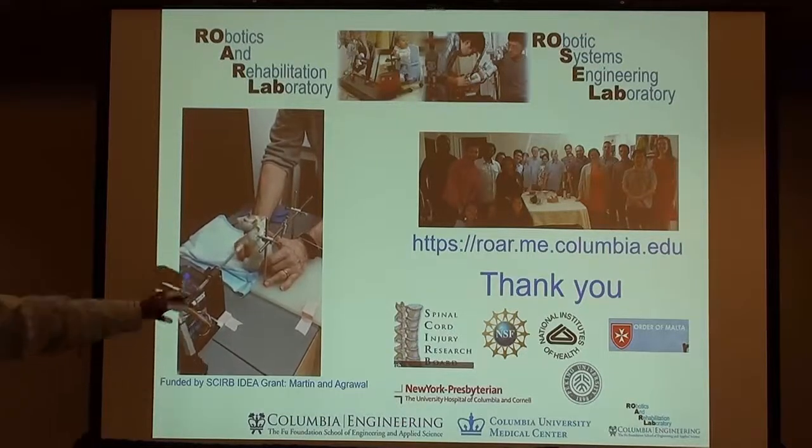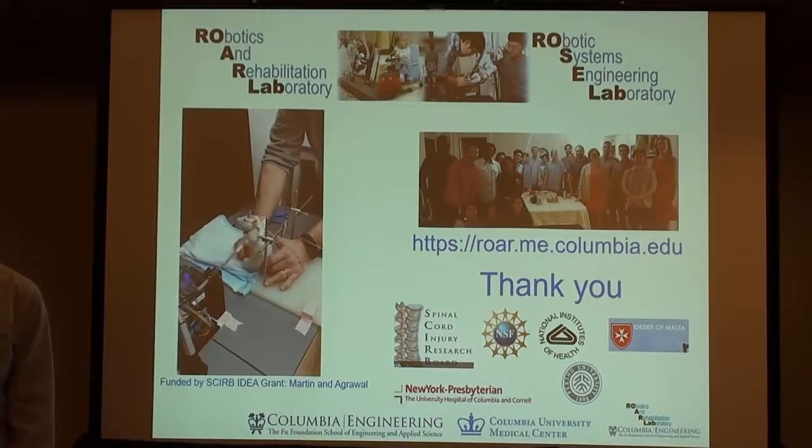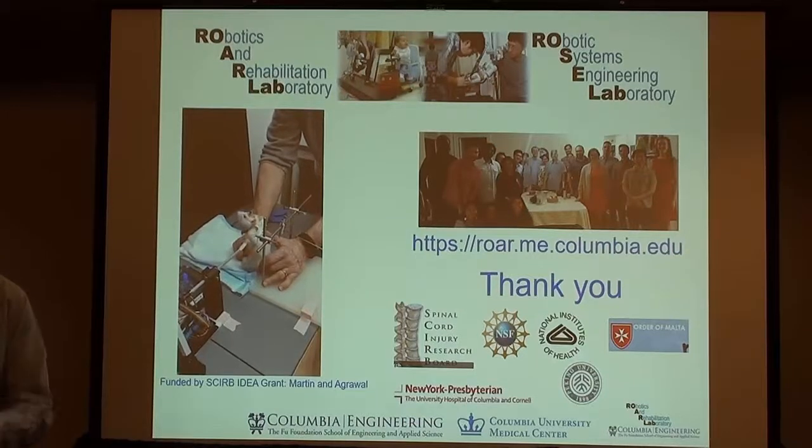This is just a video of a little mouse here. We also try to look at animal models of injuries. We have a collaboration where researchers with spinal cord injury create these conditions in the mouse brain, which mimic a certain kind of injury, and then look at how you can use robotics as a model for retraining human movements.